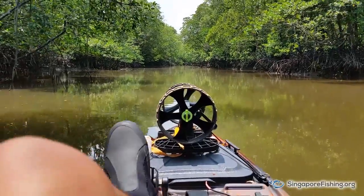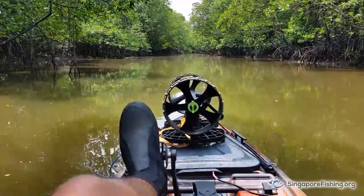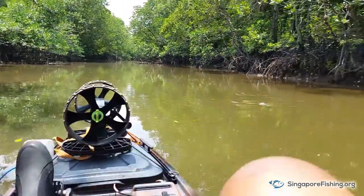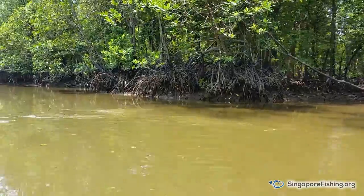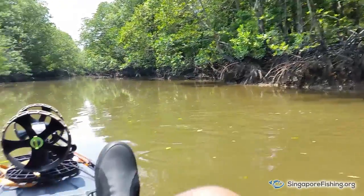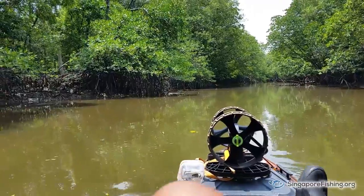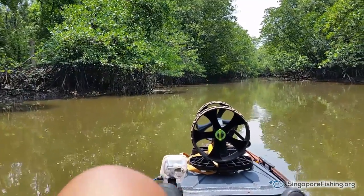Fairly deep in the river system now, we're making much better progress. Our current is much milder, but looking at the state of the water, how low the water is, I think we are going to get stuck somewhere inside. We'll see what happens.